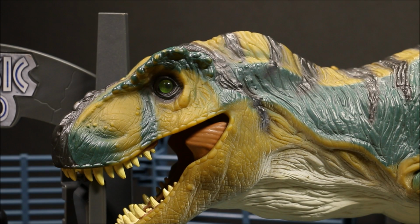The name means tyrant lizard, and his full name is Tyrannosaurus Rex. He measured up to 42 feet in length and 13 feet at the hip, and could weigh up to 14,000 pounds. His skull was 5 feet long. I mean, this guy had really big teeth. Super sharp. Wow.